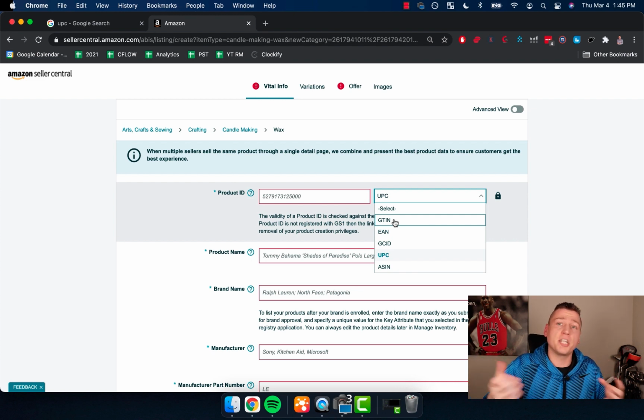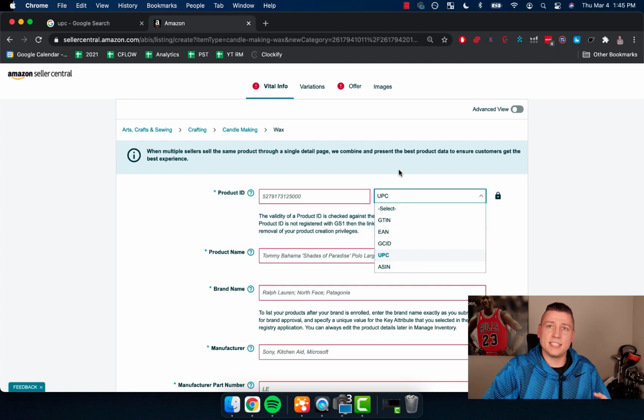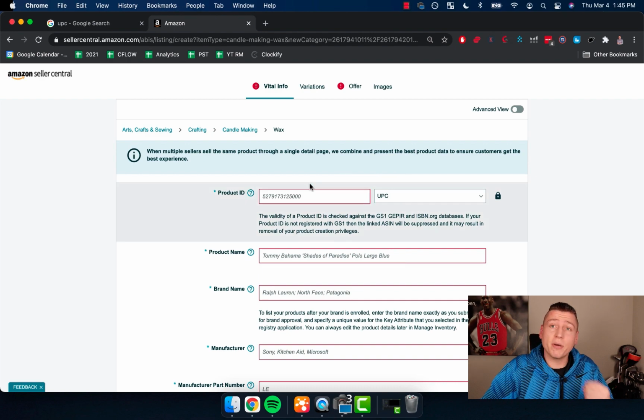So you can use that interchangeably depending on what you want to use. Again, just make it simple. Use the UPC. There's also GTIN, which is a bigger number that covers EINs and UPCs underneath that. So it's pretty much just a global identifier if you don't want to mess with the terms EIN or UPC. Okay, so this is why it's important to figure out how UPCs work and which ones to use.